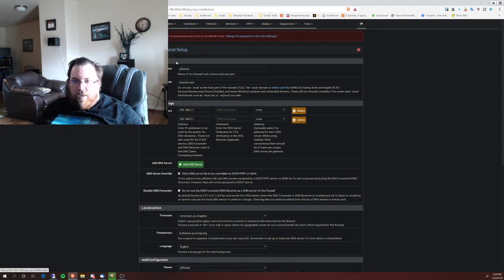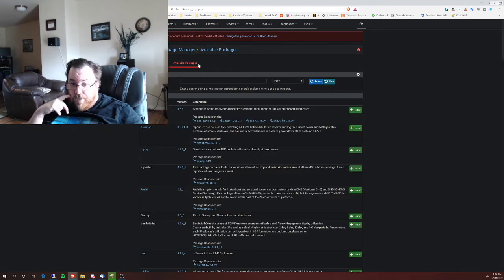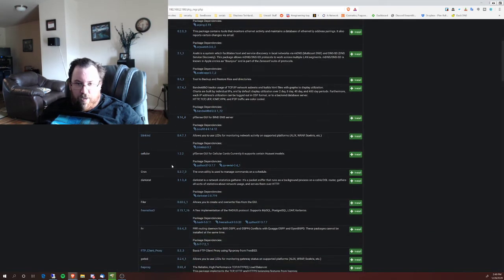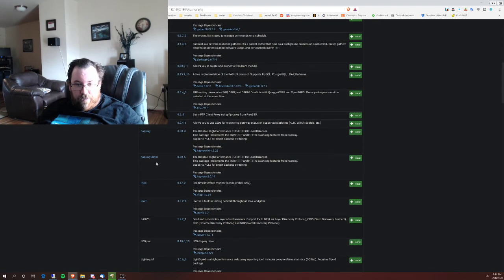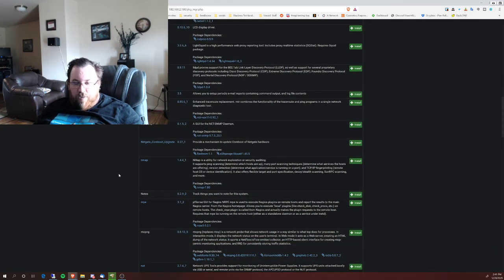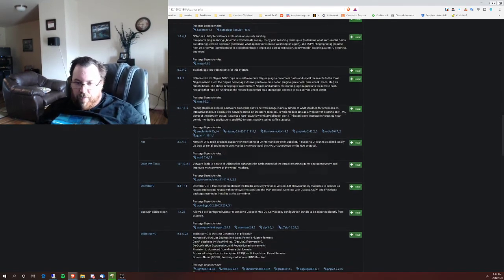Next thing I'll go over really quickly is Package Manager. So the first thing you'll see here is installed packages, and then available packages. There's a pretty extensive list that can be used. Various monitoring, you can do bind, bandwidth monitoring, cellular, if you wanted to add like a MiFi or something of that nature. FreeRADIUS server if you wanted to set up secure login through RADIUS for your wireless networks. Lightsquid, you can do Squid for proxy web caching, which I definitely do myself and is pretty awesome. I love it a lot.